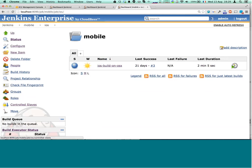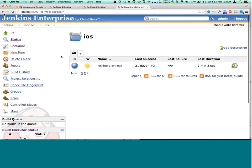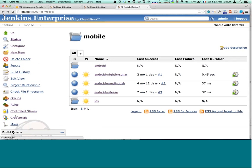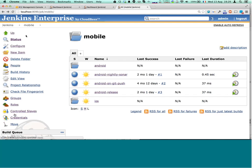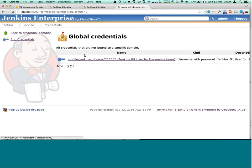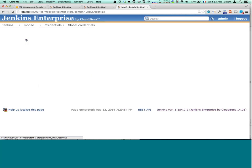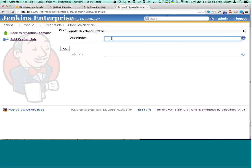Here, I can define credentials. Oh, no, there is something weird. Yeah, here. Sorry, it's a demo effect. Yeah, it's defined here. So here in the mobile folder, I can define credentials. And here you can see that I have my Git user, and my Git permission for the mobile team. I can also add an Apple developer profile.